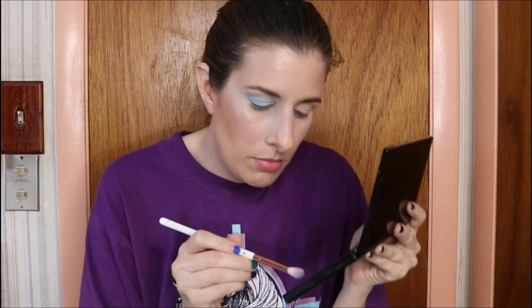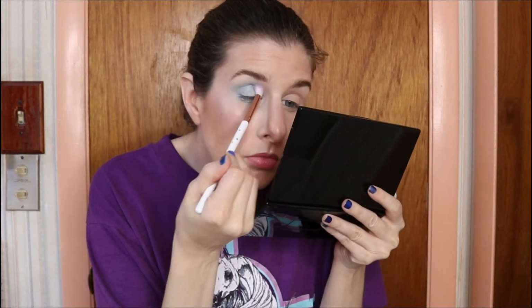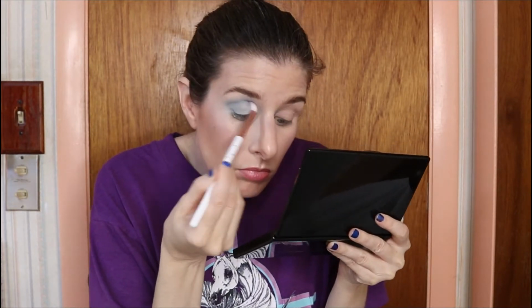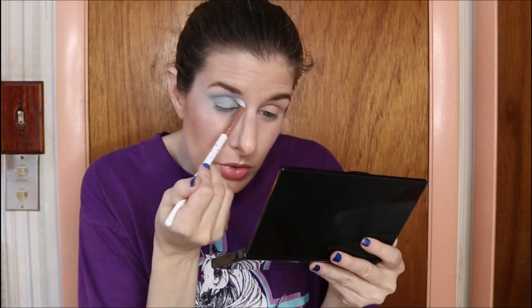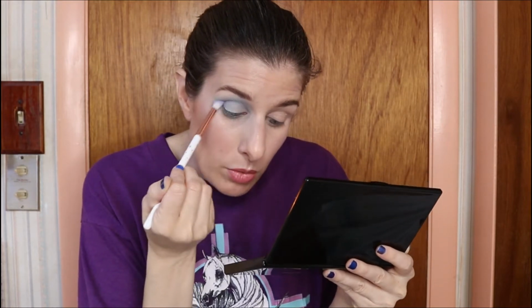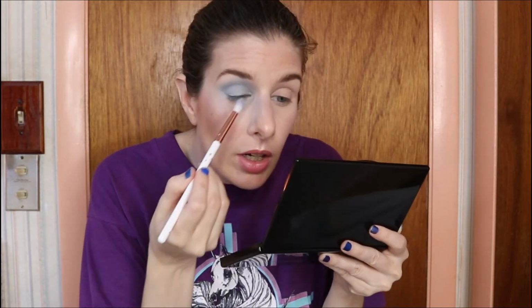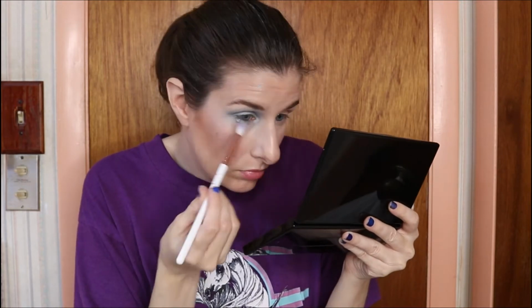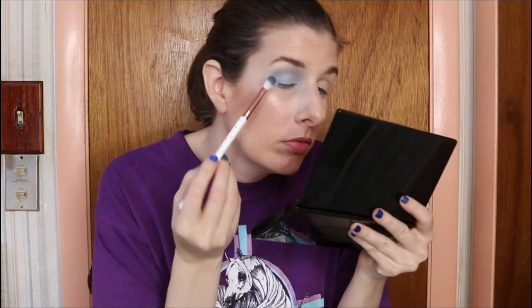Going into Rhythm. Both of these are pastel blues. One of them's a warm blue and one of them's a cool tone blue. Hedonism has a little bit more yellow in it, and Rhythm is more like a gray blue. Dipping in a Constellation.